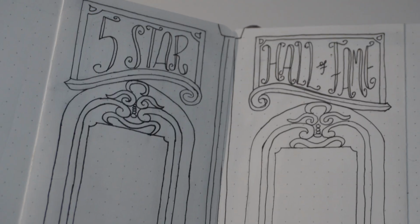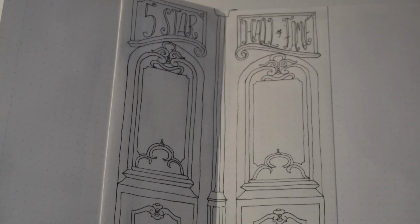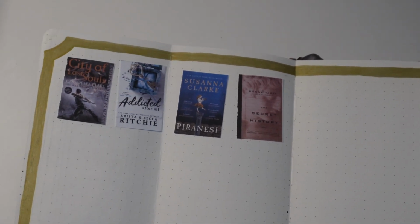And then this one, my 5-star Hall of Fame. I never finished this door. This was supposed to be like a gilded wooden door type of look. I just never wanted to take my markers out. And I also only had like 8 5-star reads last year, so this is obviously way too much space.